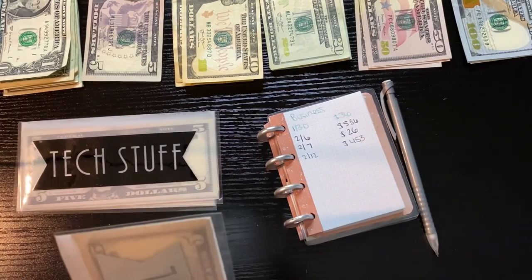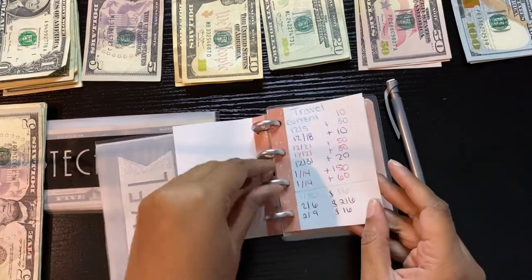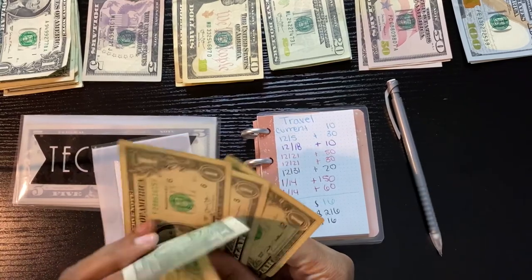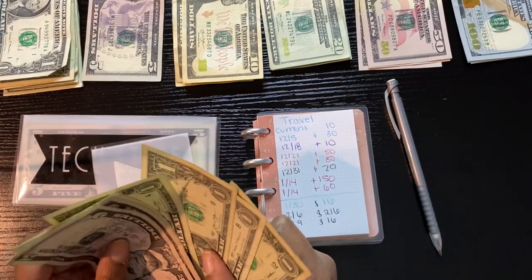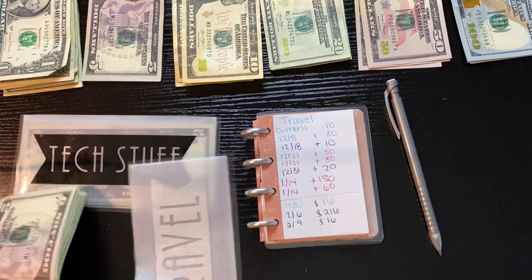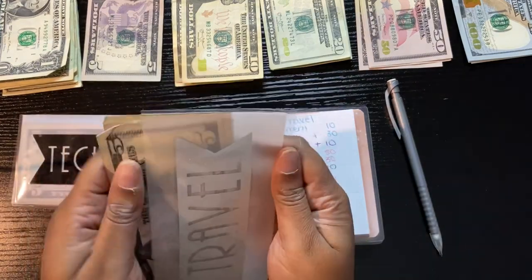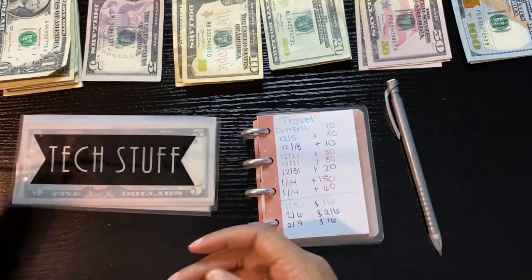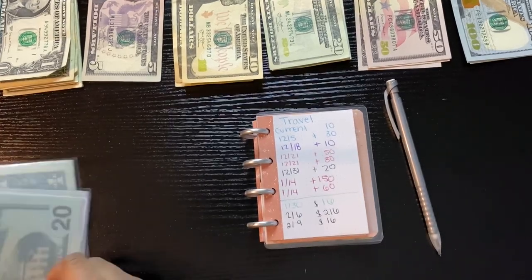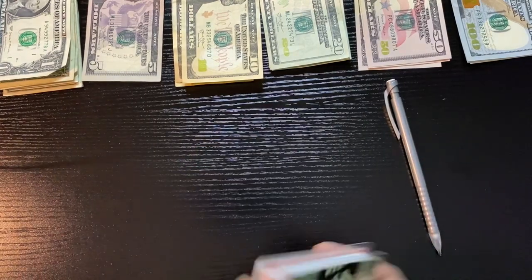So travel did get $200 taken out of it for something else that I needed to do, so it's back down to $16. And am I adding to travel? I am adding to travel, but we're going to add to travel later. You'll see why. It has to do with those envelopes I had to make. So let's just put travel to the side right here. We're also going to put tech stuff and birthdays to the side because they have to do with those other envelopes that I made.